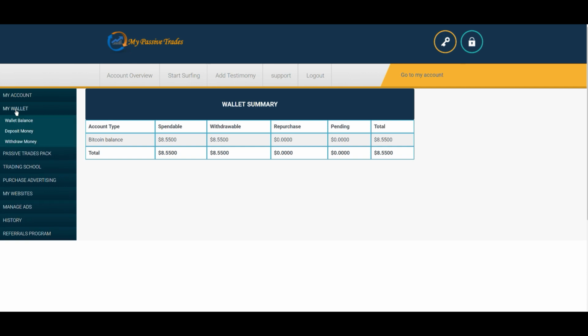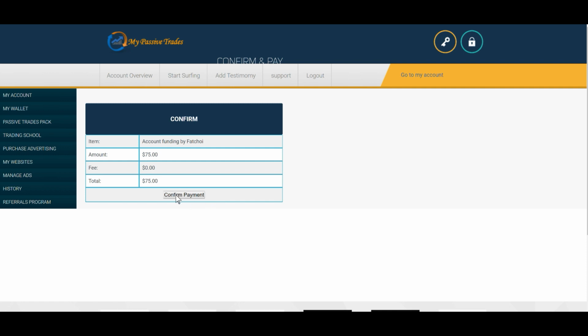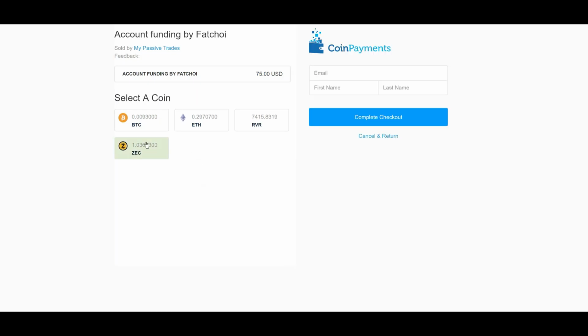Go to my wallet balance, which I'm already on, but here I want to go to deposit money, and I want to put in another $75 of Bitcoin, say fund account, and say confirm. And I'm going to select BTC, enter in my information, and go through transferring from my wallet, which I did in Monday's video. So I'll just pause the video here just for privacy reasons, and then I'll be back in a sec.